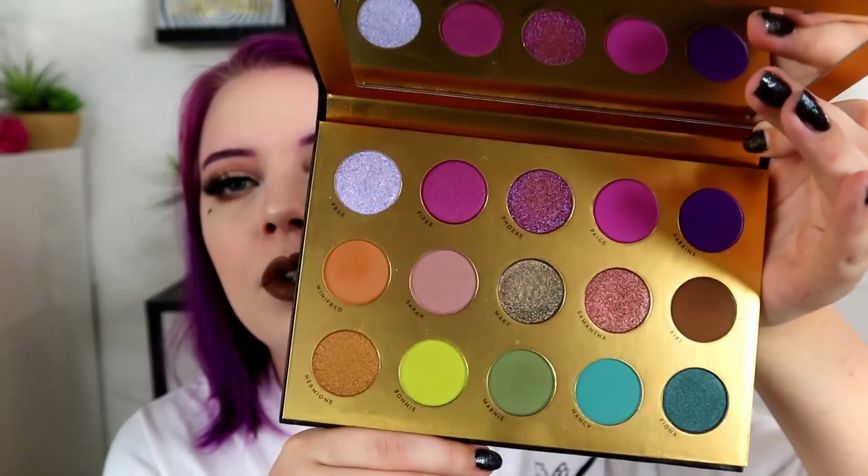But this is just such a beautiful palette. The formula is amazing. The mattes are very, very pigmented. The shimmers glide on like a beautiful metallic-y, shimmery dream. And this packaging is literally the prettiest packaging of anything that I own in my life. Not just palettes. Anything. This is the most aesthetically pleasing thing to me in the world.